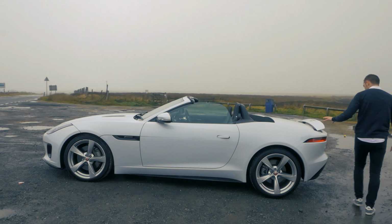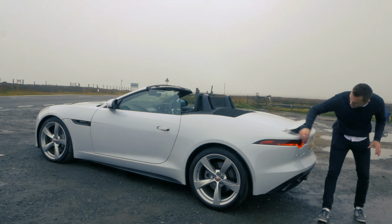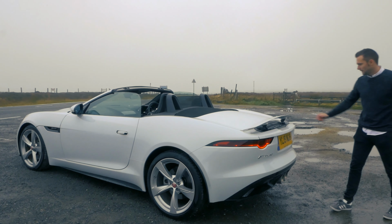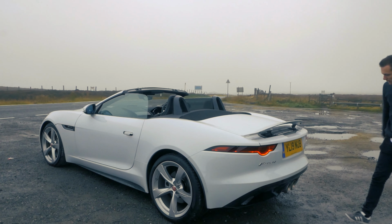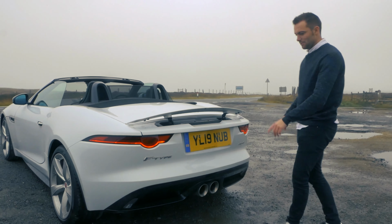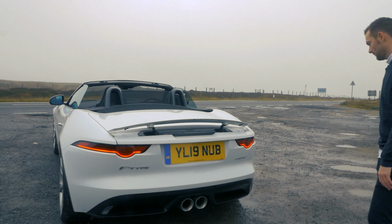The rear is so pretty as well. The design, these rear LED lights are so thin and intricate that it just is beautiful. Who doesn't like an electronically folding spoiler? I know I do. And then look at these. Look at these exhaust pipes. Now you're going to hear those shortly, and they are phenomenal.